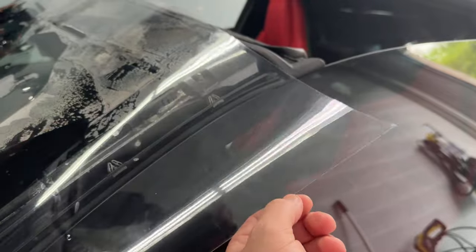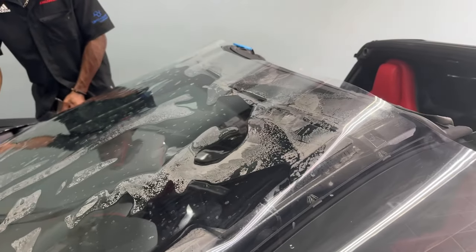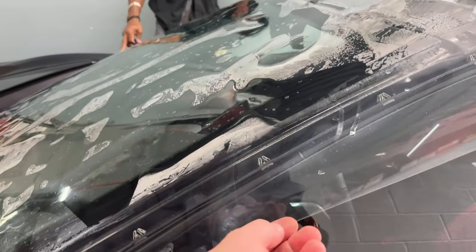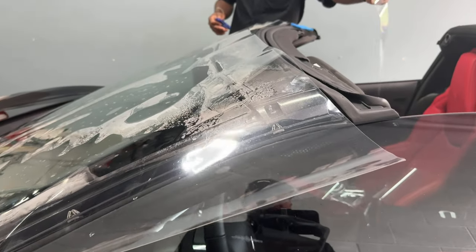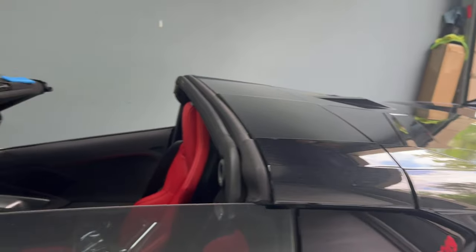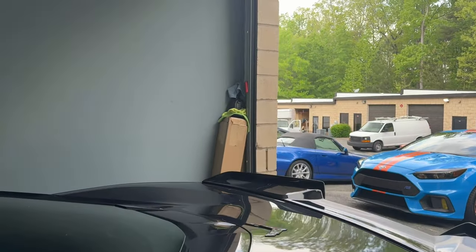Mm-hmm. I don't see any rocks getting through that. Look, if it's big enough to get through that, your windshield is done. It's really thick, bro. Yeah, it is really thick. Even thicker than the PPF. Yeah, no, that's really thick. Like I said, if a rock goes through that, your windshield's done, bro. And probably the rest of your car. No, if a rock hits it, it was meant to be.